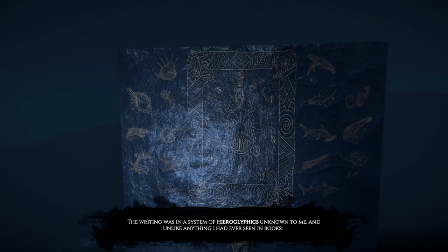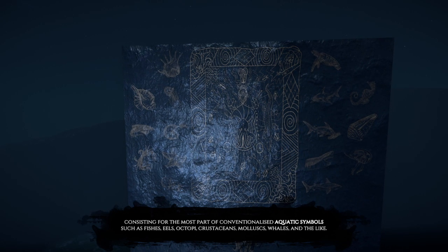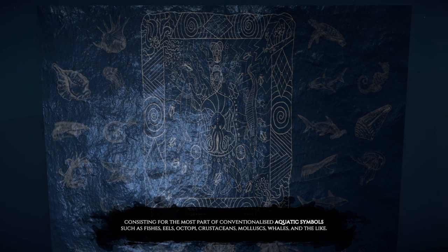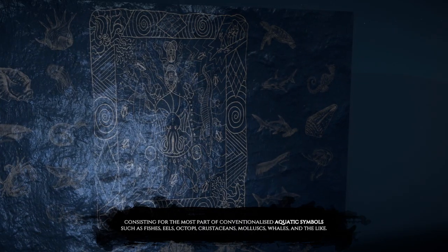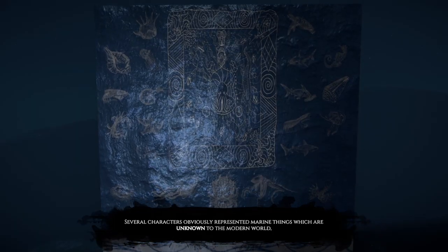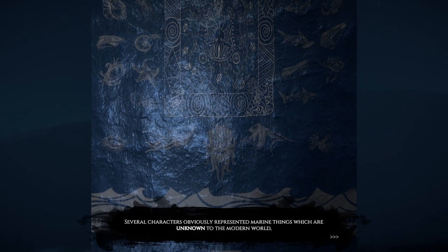The inscriptions were of hieroglyphics unknown to me and unlike anything I had ever seen in books, consisting for the most part of conventionalized aquatic symbols such as fishes, eels, octopi, crustaceans, mollusks, whales, and the like. Several characters obviously represented marine things which are unknown to the modern world.